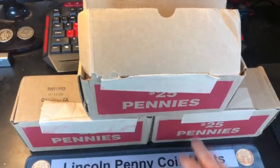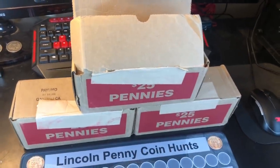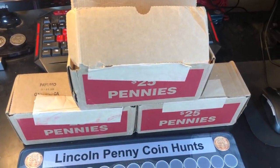Box 1, box 2, box 3. Let me go ahead and move these aside, get box 1 brought down. We'll start with box 1, and as always, I'll loop you guys in when I have my first good find.